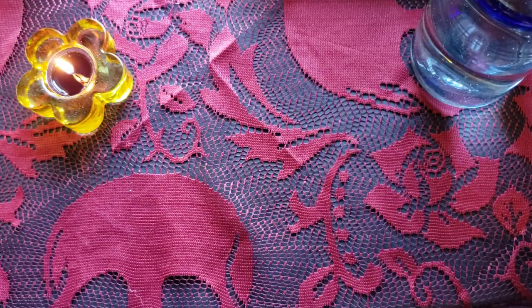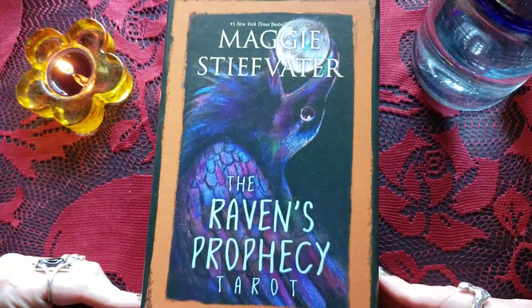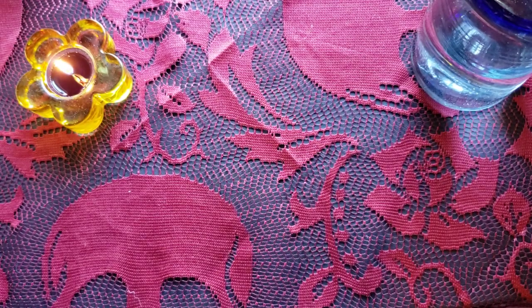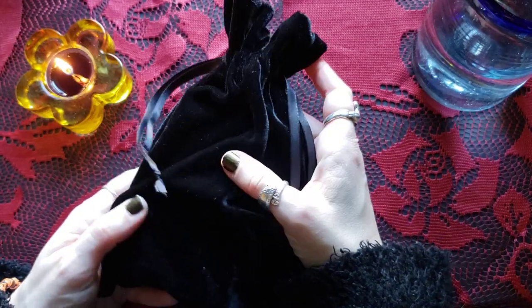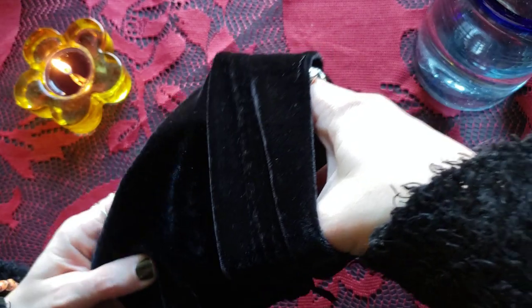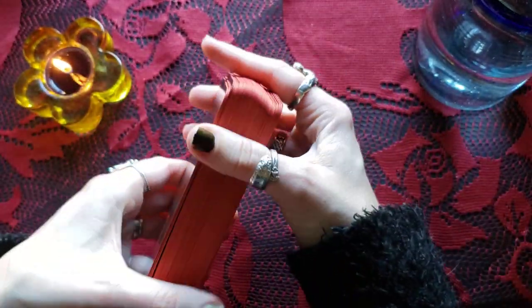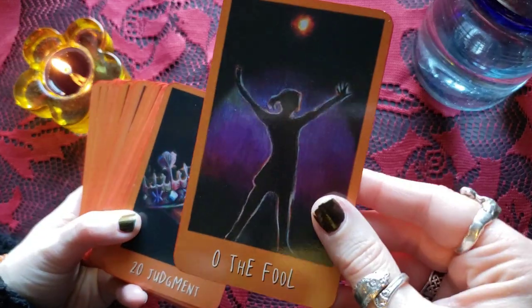Okay, one more. The 23rd in my collection, in no particular order, is Raven's Prophecy Tarot. This one's actually one of my most recent acquisitions too. In fact, it might be my most recent acquisition. I guess I received Nightmare Before Christmas in the mail after this one, but this is one that I just kind of walked into the store one day. I edged it in orange and decided I wanted it.